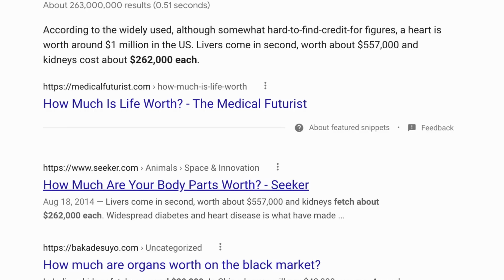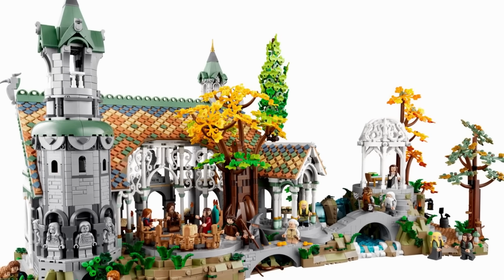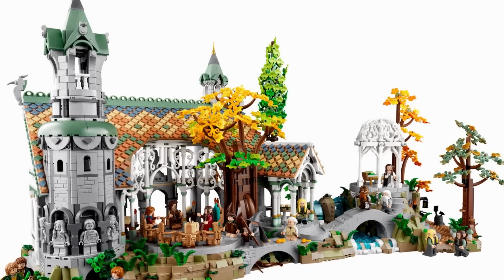So in conclusion, I will aim to buy this set on day 1. To do so, I will be selling 1 kidney. Okay, I'm kidding. But I'm not joking when I say that this could be the set of the decade.